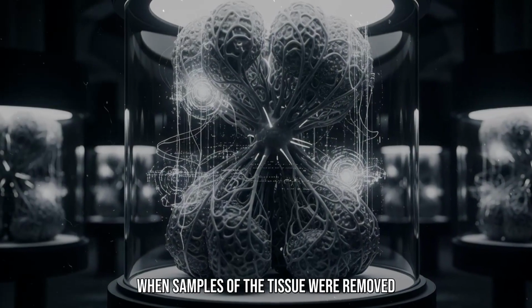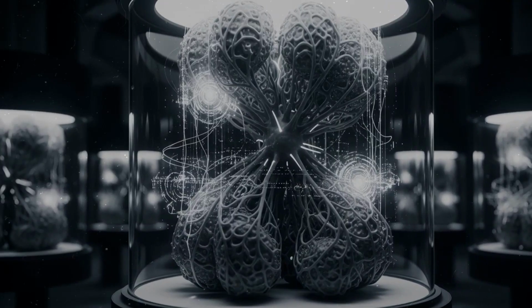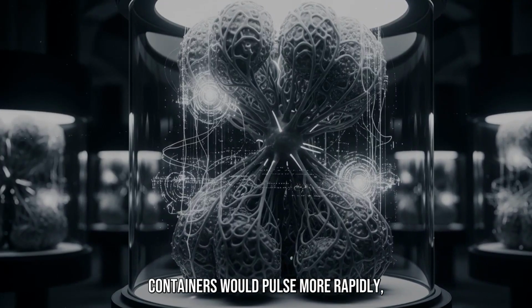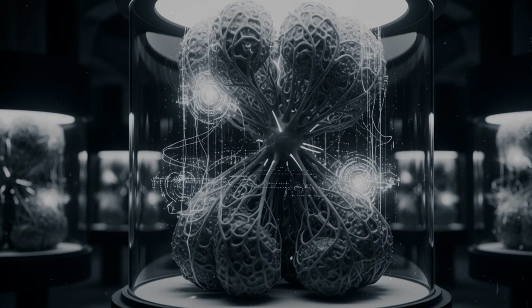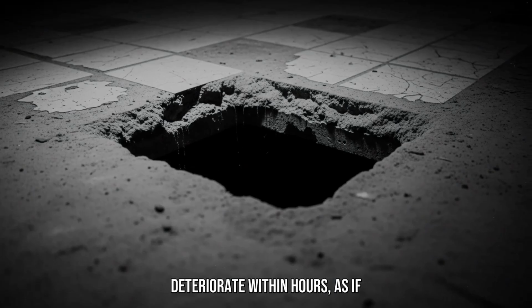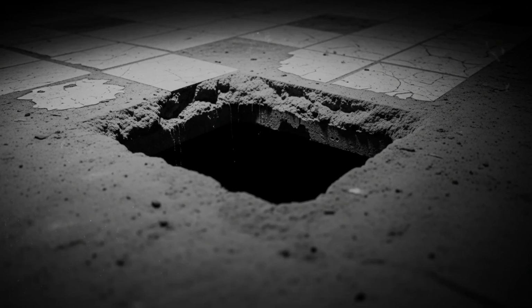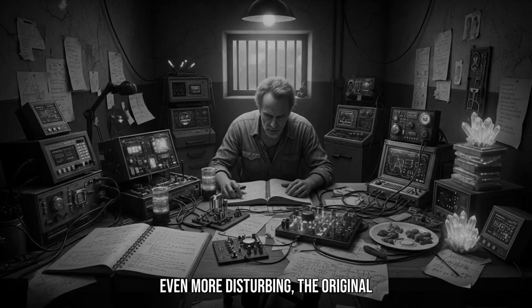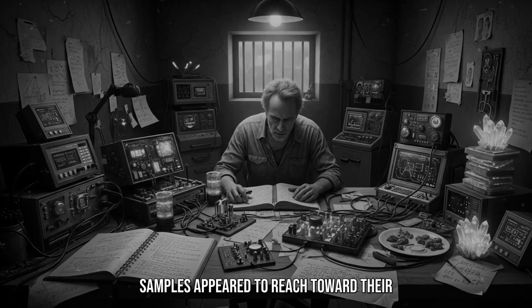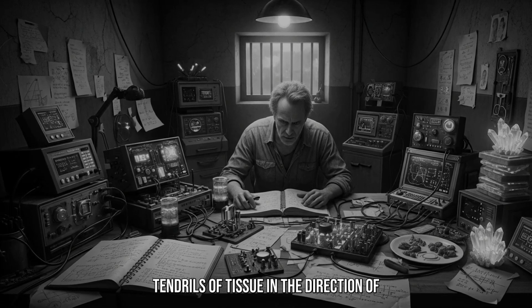When samples of the tissue were removed for analysis, they exhibited signs of distress. The remaining tissue in the original containers would pulse more rapidly, and the extracted samples would deteriorate within hours, as if whatever was keeping them alive could only function within the original environment established by Schroeder. Even more disturbing, the original samples appeared to reach toward their extracted portions, extending thin tendrils of tissue in the direction of the removed pieces.